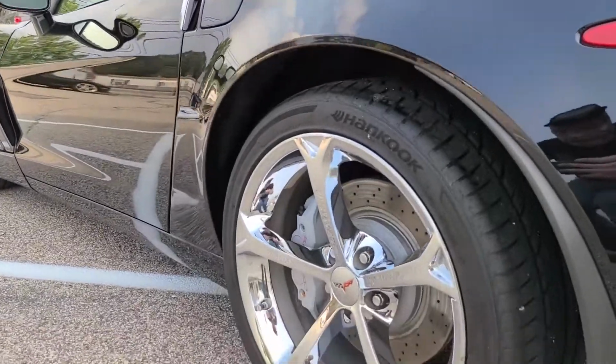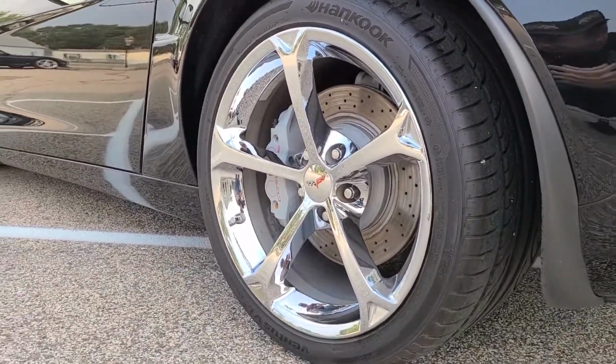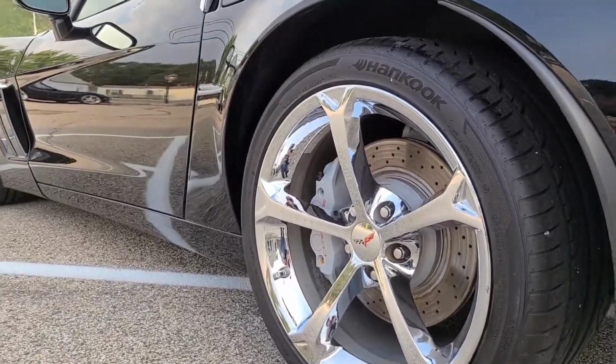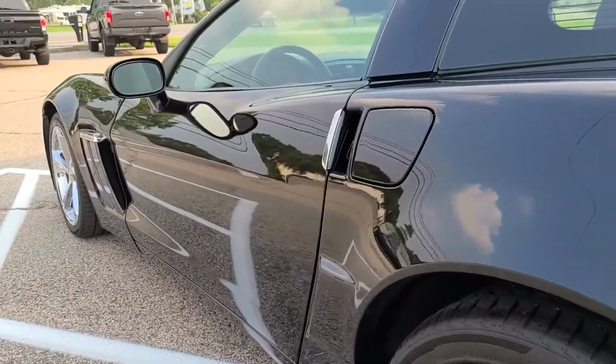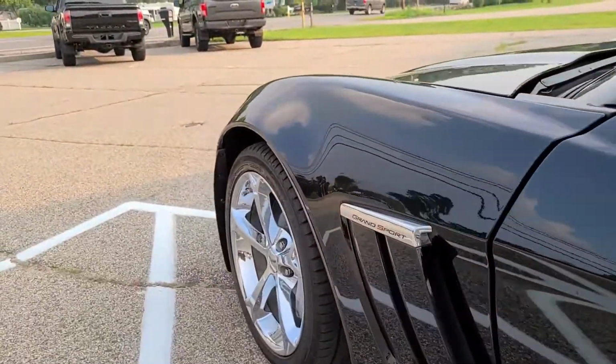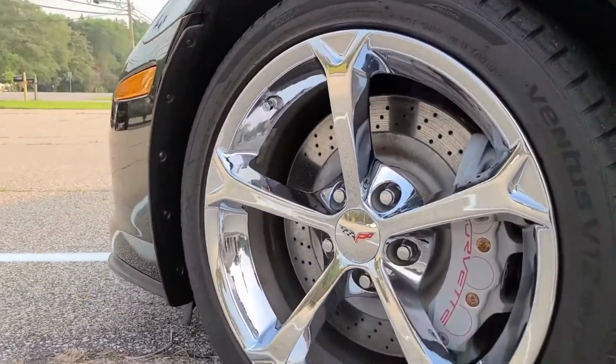Looking here at the optional extra 19-inch chrome 5-spoke wheels, they look absolutely stunning, and you won't find any curb rash on them anywhere around the vehicle. Of course, looking here at the other little chrome accents on the exterior, right in the door pull and on the Grand Sport logo just there on the fender, you'll find another wheel looking beautiful.